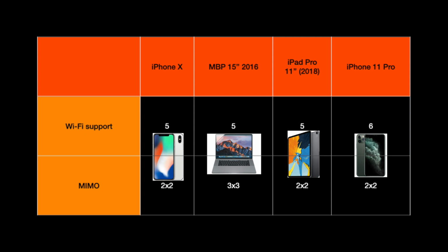Amongst these 4 devices, the iPhone 11 Pro is the only one having Wi-Fi 6 capability. The other 3 are Wi-Fi 5 devices. All are 2x2 MIMO except the MacBook Pro 15-inch, which has 3x3 MIMO support.